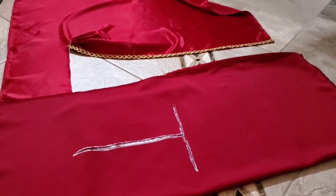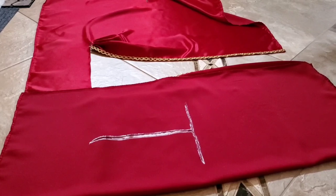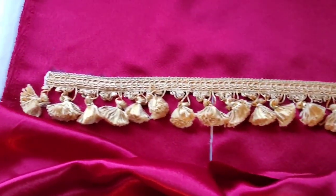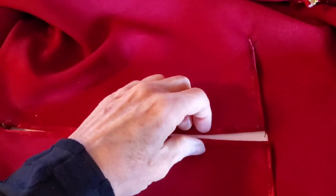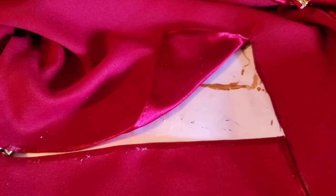I cut holes in the sides of the curtains and added tacky glue to fray check them. By the way, this color looks a much brighter red than it is in real life. In real life, it is more of a dark red burgundy color. Now I have glued this beautiful fringe trim onto the curtain right above the openings. And I also turned under the edges to make a nice smooth hem on the cutouts, because just fray checking it didn't look good enough.